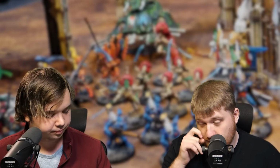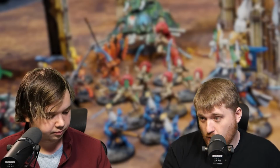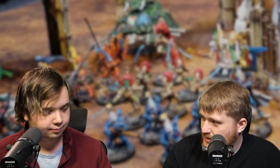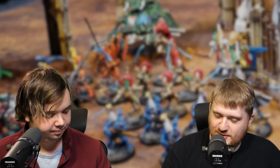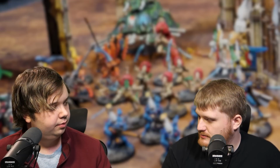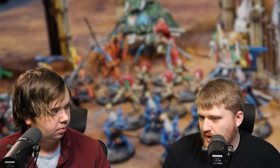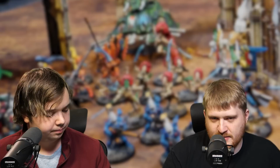So notably, you don't even need to spend the strat for Ajman to go monkey mode on people. Yep. Because he just gets sustained if he's within 12 inches. I think Dire Avengers are one of the biggest improved units, mostly because they did not like Battlehost, because the real one hit or one wound was irrelevant to them. Yes. There's a lot of ways to buff these guys to make them better.